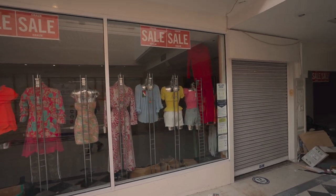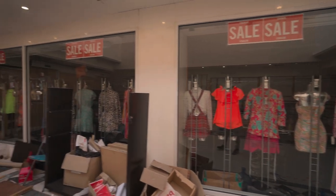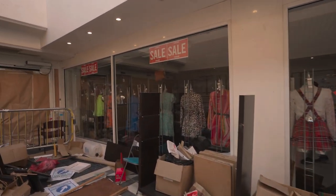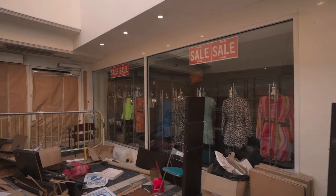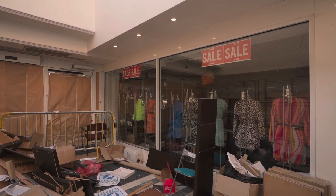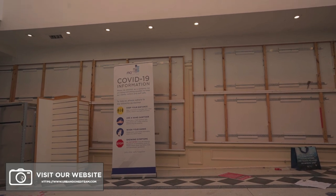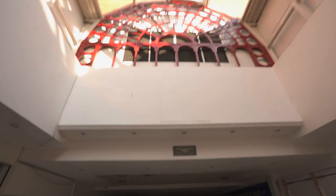You've got a shop that isn't abandoned, but we are on its abandoned side. And it's still got the sale signs up. They haven't took them down in there. It's very weird. You can see people passing by in the high street too.